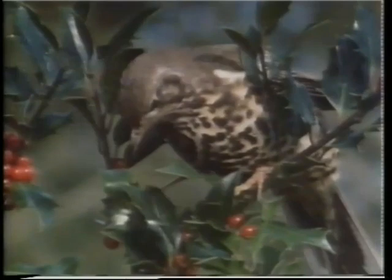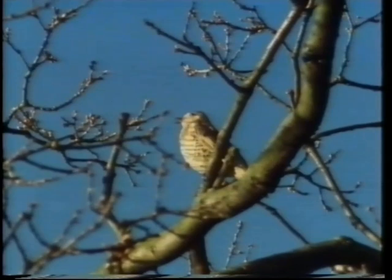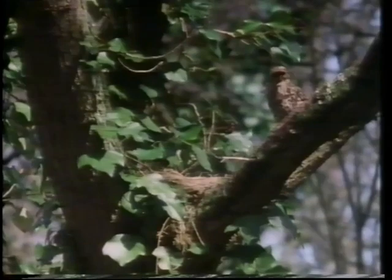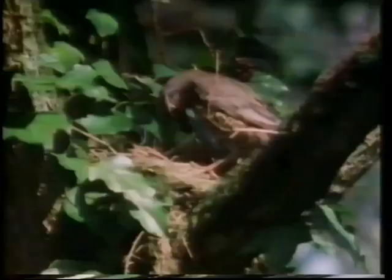The song may be heard as early as February and consists of short, flute-like phrases, more like a blackbird's than the song thrush's, but quite strident. You often hear their distinctive rasping call, too. Mistle thrushes nest early, usually quite high in the fork of a tree. Juveniles are pale, with head and back spotted with white.